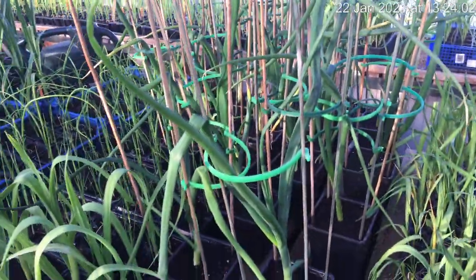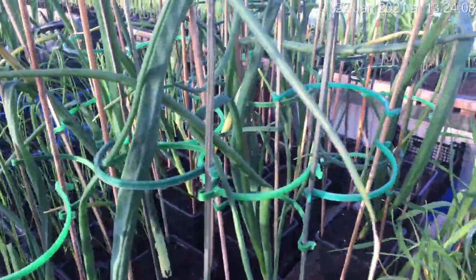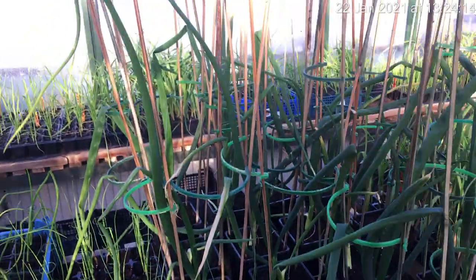I potted a few onions up, only into 1 litre pots. They're nothing startling this year, but they are coming away. I think they'll still make good onions. As you can see, that's them in there. They're stood a couple of foot high.